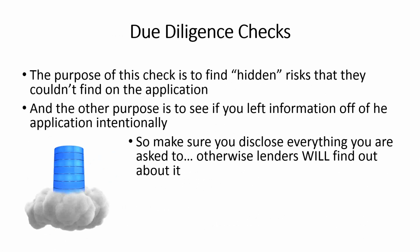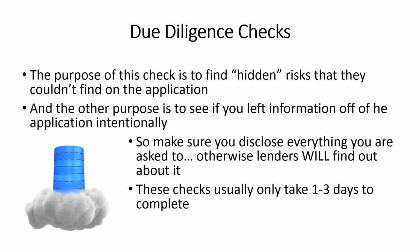And this is why it's good to have a middleman involved. What I like about our finance division is they work between the customer and the lender. So they can help the customer make sure that they're putting the right things on the application, that they're disclosing what needs to be disclosed, and the customer can openly talk to them about what's going on and get advice and consultation about how to proceed. Whereas if you're just going with the lender direct, it's kind of hit or miss. You have to just give them the info and hope it pans out well. But you've got to make sure you disclose everything you're asked to, otherwise the lenders will find out about it.